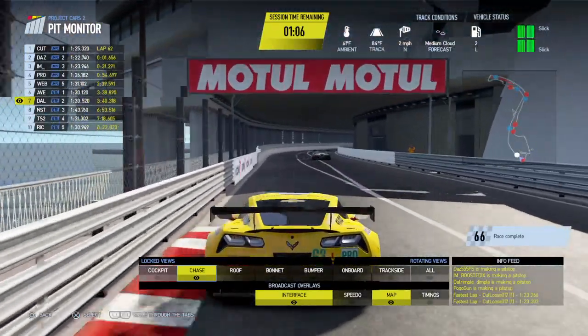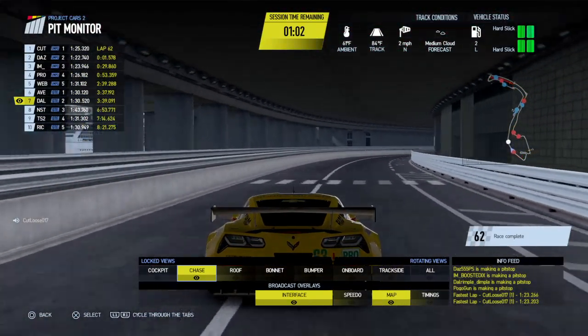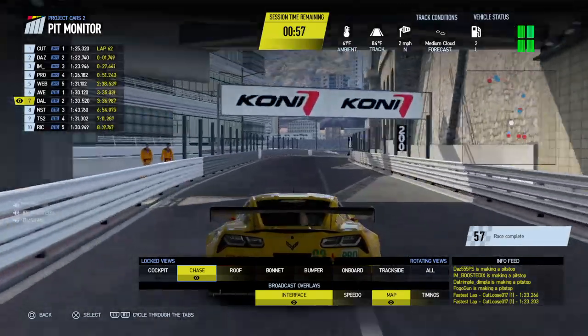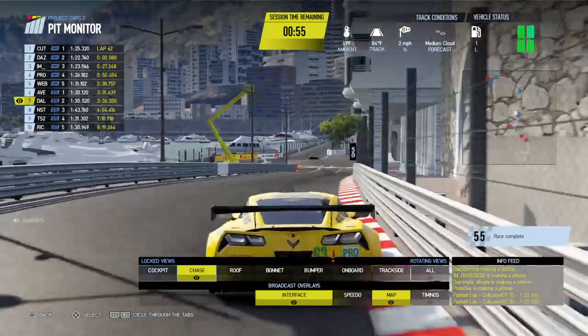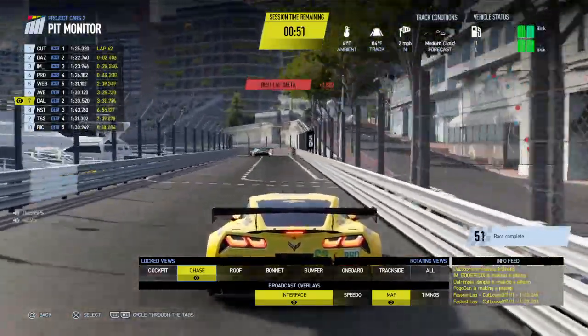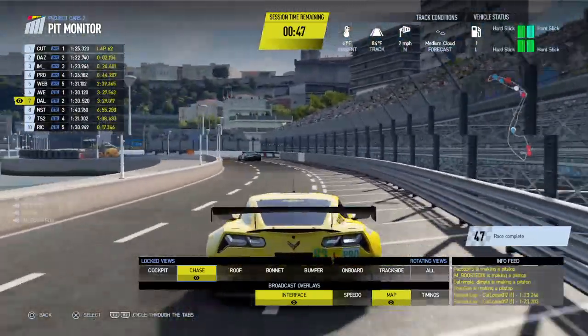And that might have done it right there. That little kiss of the wall might have done it. A great effort by Dalrymple running him down for more than 15 seconds back, but not quite enough to get there. As I said, catching someone and passing them are two totally different things.